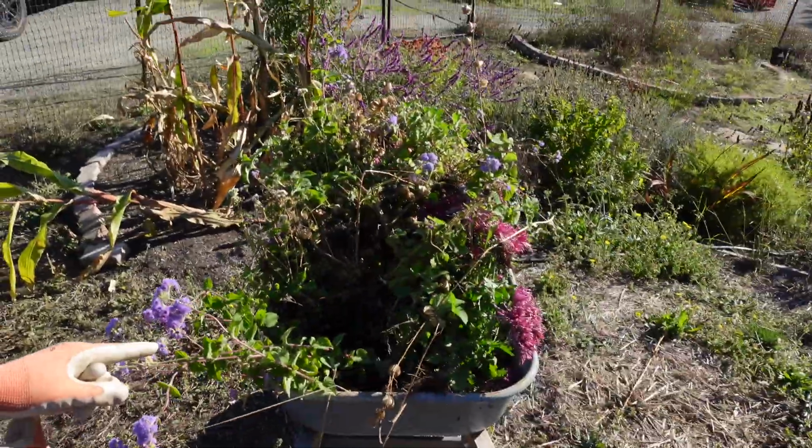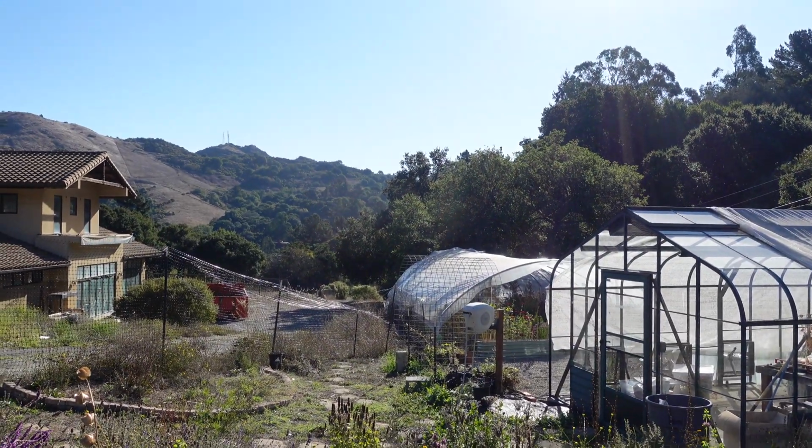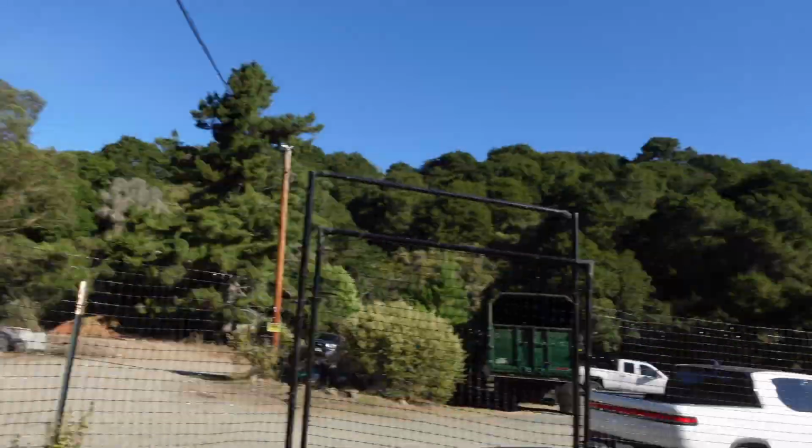That only took like 5 minutes. So I'm gonna wheel this wheelbarrow down to the compost pile, which is actually way down there beyond the high tunnel. And then I'll meet you back in the high tunnel. Okay, it's time to rip out in the high tunnel. And I'm ready, but I just gotta show you.